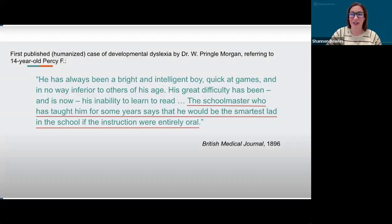The schoolmaster who has taught him for some years says that he would be the smartest lad in the school if the instruction were entirely oral. Right? This holds true for our students today. A lot of our students with dyslexia or dyslexic features will present as bright and engaging and funny and smart. And then we ask them to read out loud for us. And it just is so taxing and scary for them.